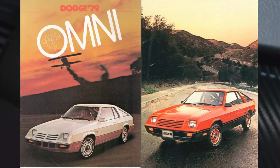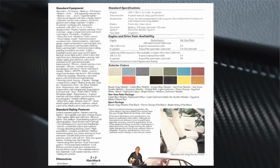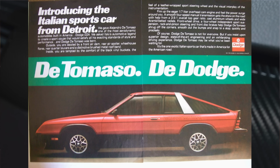Before we go on with the Omni Horizon story, for 1979, two new models based on the L platform were introduced, the Dodge Omni 024 and the Plymouth Horizon TC3. Instead of simply making a two-door model with essentially the same body, Chrysler created a sportier-looking model sharing no bodywork and on a shortened 96.6 wheelbase, but using the same 1.7-liter powertrain making 70 horsepower. In 1980, the TC3 got a sport package called the Turismo, and on the 024 it was called the De Tomaso, retaining the same powertrain but with special wheels and trim.